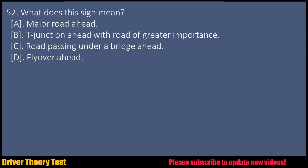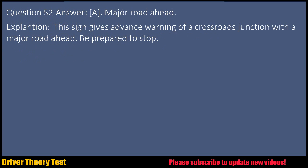Question 52. What does this sign mean? A. Major road ahead. B. T-junction ahead with road of greater importance. C. Road passing under a bridge ahead. D. Flyover ahead.